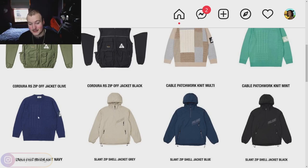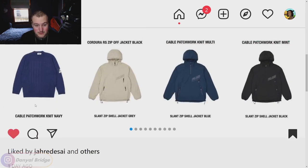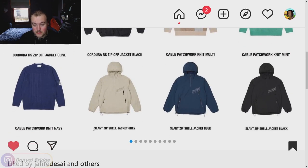The texture detailing is cool. The patchwork trifurg works well with the color of the knit itself. Yeah, I think the navy one's the best one for that one. Moving on, we have the slant zip shell jacket coming in a gray, blue, and black. Solid color options, slanted Palace logo, pretty simple jacket, but nice little piece there.